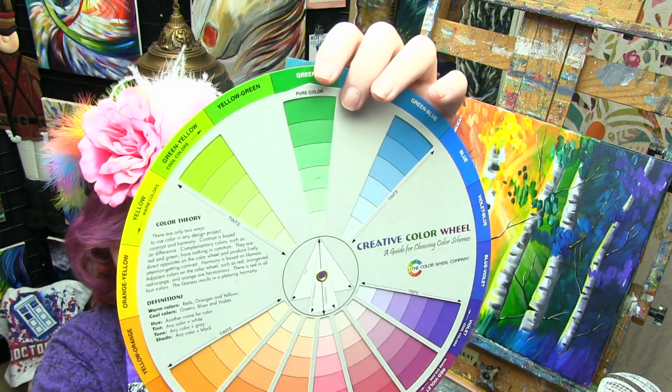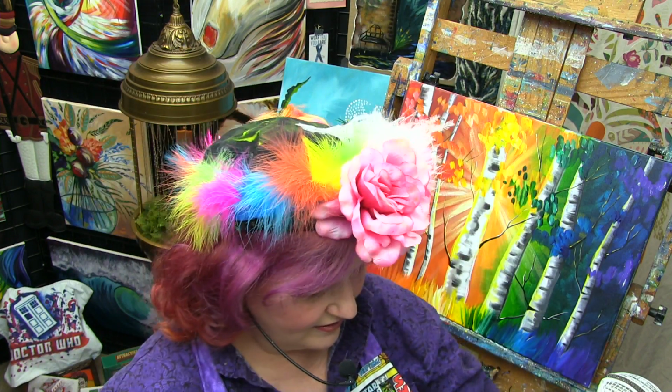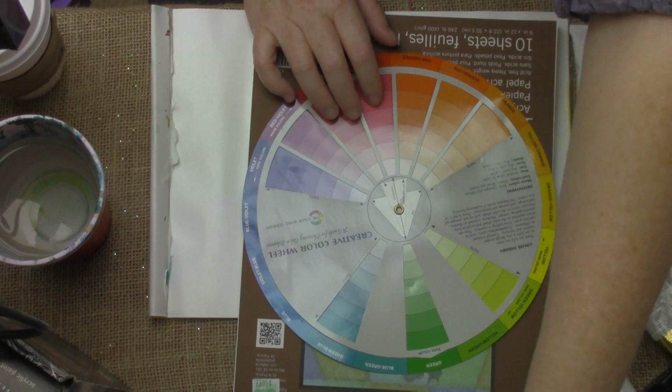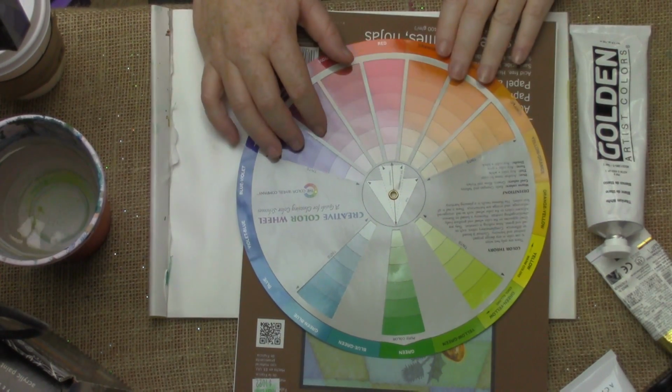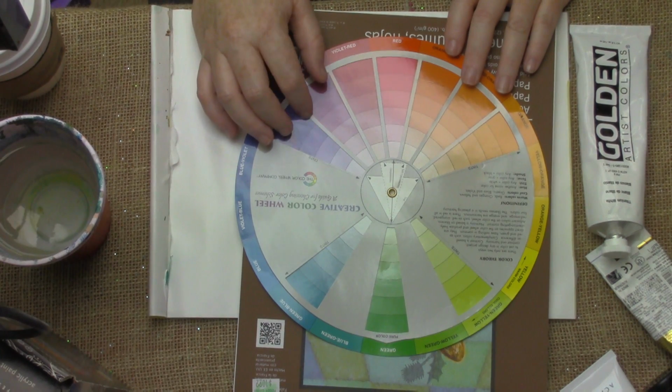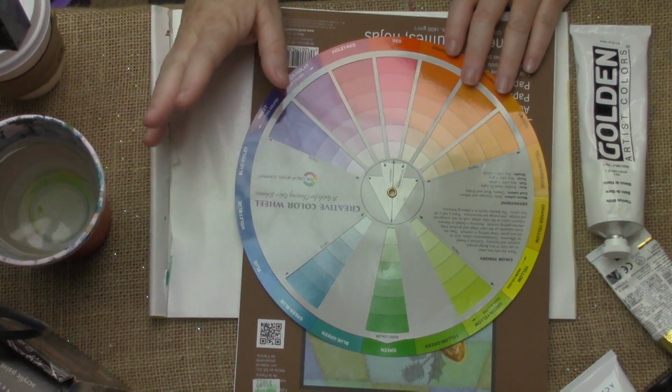Now, one thing I'll say that I like about these color wheels, and I may move this down to here where we can see it, is that they tell you a lot of stuff that you need to know as an artist, and they make it easy. And I think anything that makes it easy is worth your time.